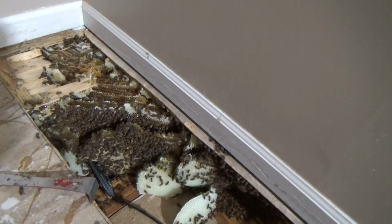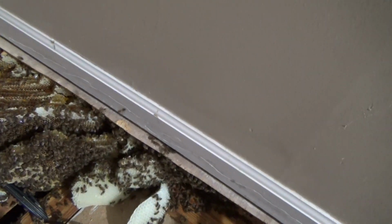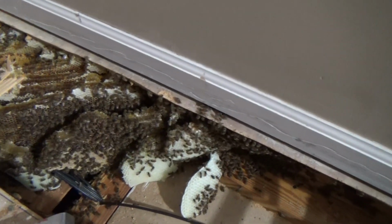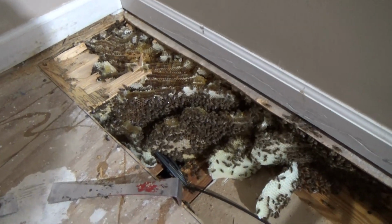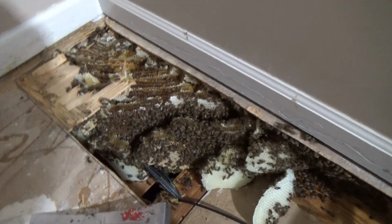All right, let's go ahead. Now I see some brood in here. But I think the majority of our bees are on that piece of plywood I picked up. We got some down here, but it's not that bad. I'm going to start on this area down here. I'm not worried about what's on the plywood, they'll stay there, but I'll get these out of here.